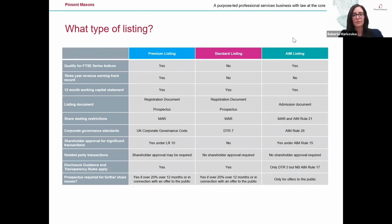Thanks, Roberta. The type of offering document will differ depending on the exchange that you're looking to list on. On the main market of the LSE, the offering document or prospectus needs to be vetted and approved by the Financial Conduct Authority, whereas on AIM, it's the nominated advisor who's responsible for declaring a company's suitability for listing on AIM. As well as the entry criteria, you'll also have to think of ongoing obligations to which your company will be subject following its listing.